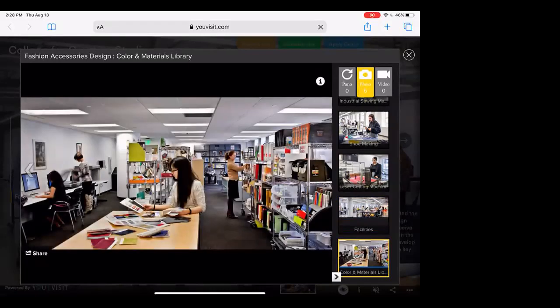And then they also have access to the color and materials library along with everybody else at CCS. So the color and materials library allows students to go in and check out different swatches of materials, whether it's fabric or wood or some sort of polymer, plastics, anything that they might be able to use in their projects and presentations.